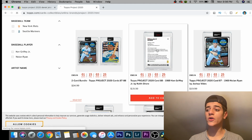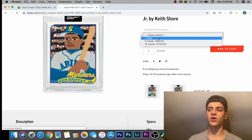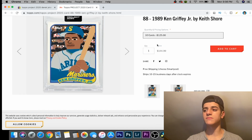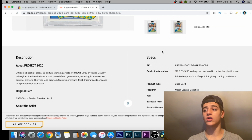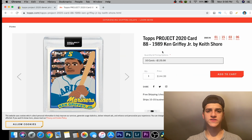You can even click on one. If I click on this, this is where you have your 1 card, 5 cards, 10 cards. As you can see, 10 cards is going to run me $145. A little tip: this is my first time buying off Topps, and I actually signed up for their newsletter that you can sign up for at the bottom when you're on Topps, and it'll give you 10% off. So instead of that, it was like $130 or something like that.